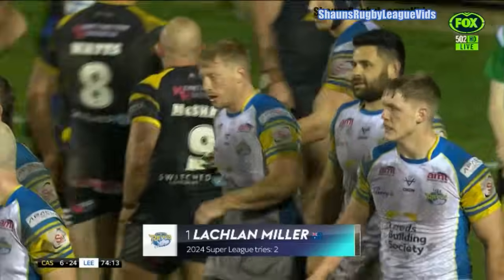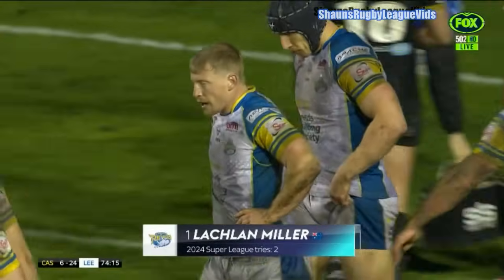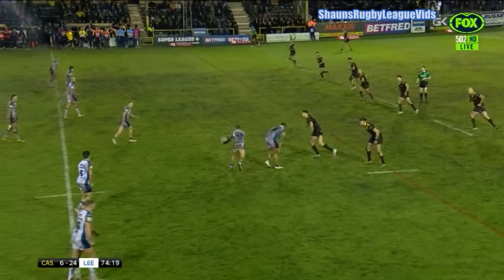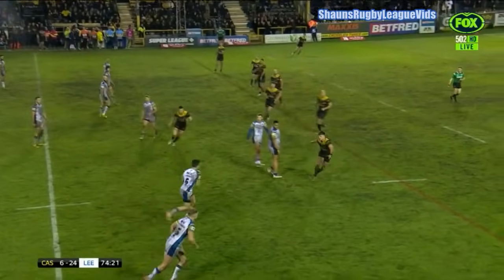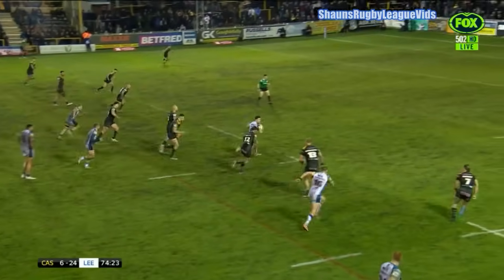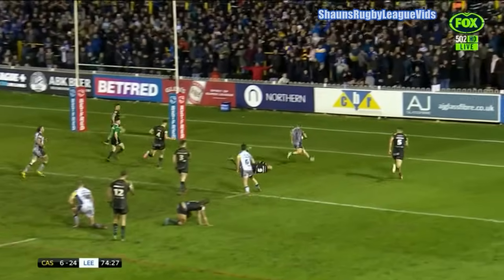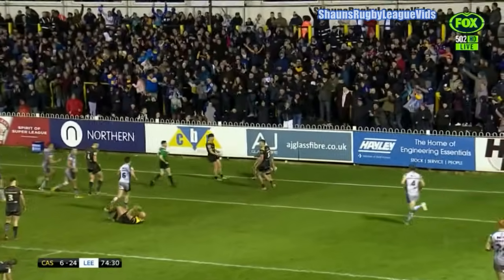And we said at the start of the evening, didn't we, that the Leeds Rhinos' attack hadn't quite clicked yet, and there were good reasons for that. Doesn't matter how good the players were that they brought in, the 1-6-7-9 combination was going to take time to bed in. Well, I'll tell you what, there are green shoots here, aren't there?